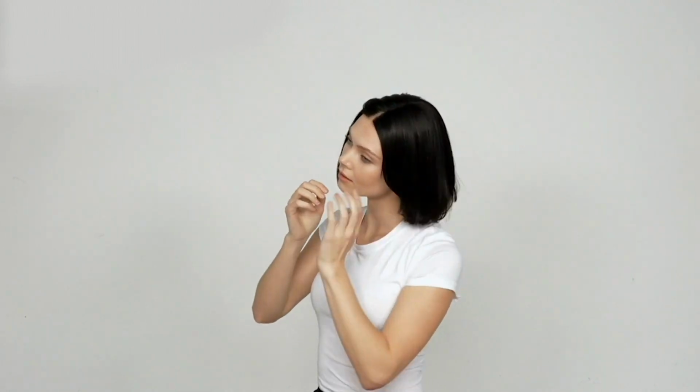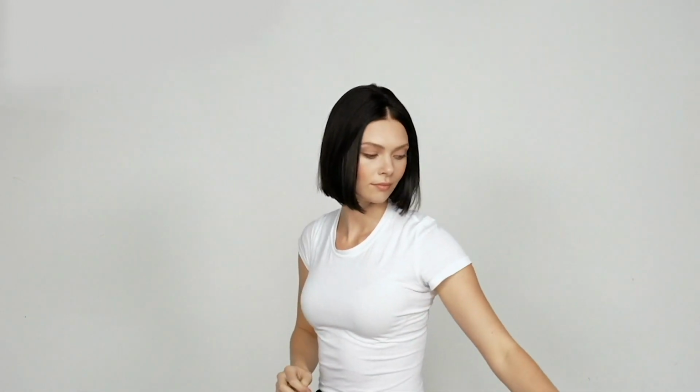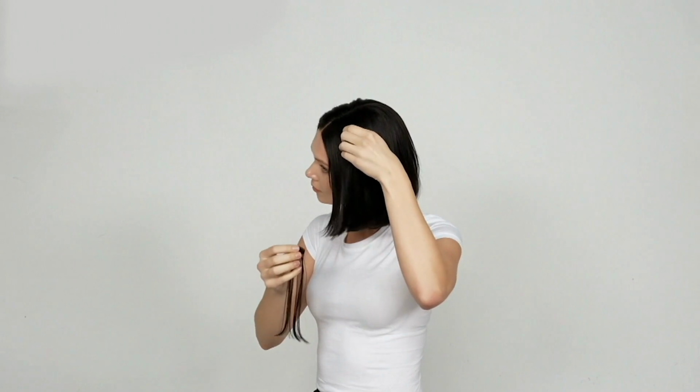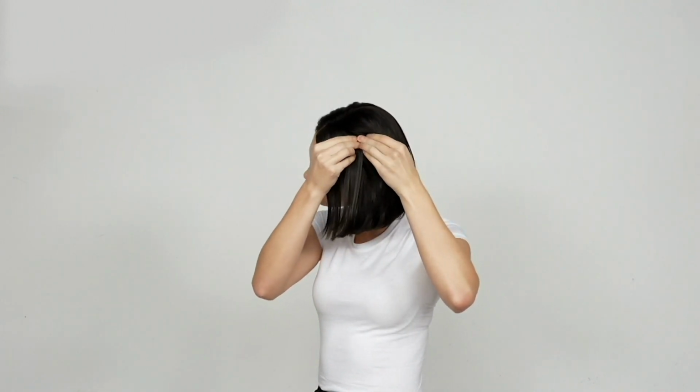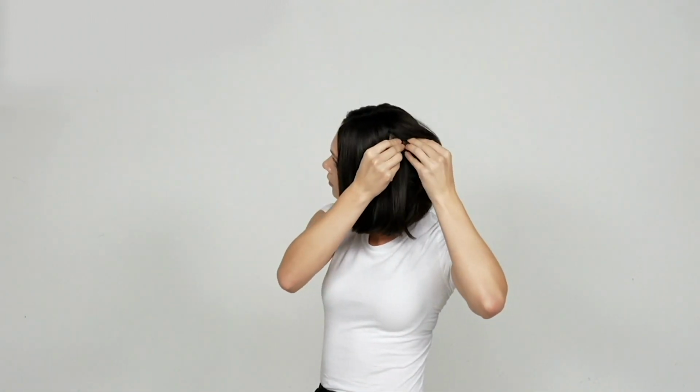Now, this is the bob, and Ken, it's the one I chose. I just love it. I absolutely love it. So it is what we call the 8-inch bob. It comes with 1 top piece and 4 side pieces. You can use all of them or a few of them. It's up to you. Take me through it, Ken.